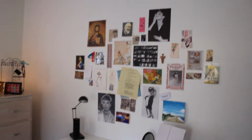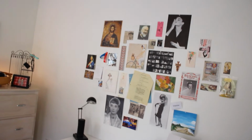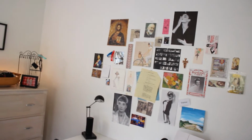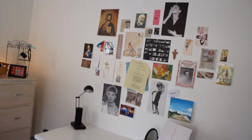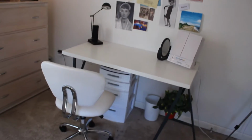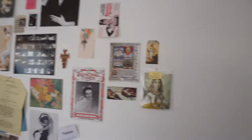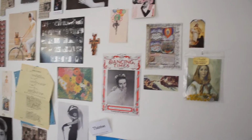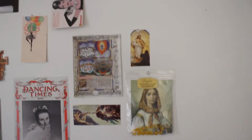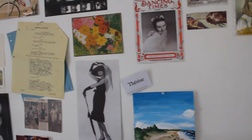It's so cute. Okay, this is probably my favorite part of my room. I recently did this collage board. I used to have an actual cork board up here, but I was like, why not just do something different? So here's what it is, and then this is my desk, and then my dresser here. This wall has just a bunch of stuff on it. I'm not even gonna go through it. I'm just gonna let you look. A lot of cool stuff on here.